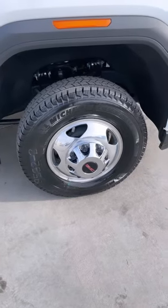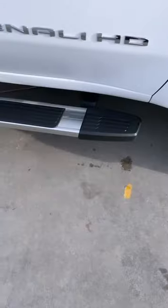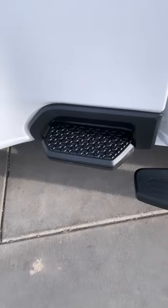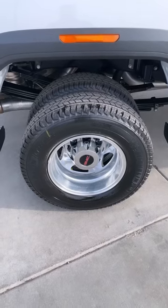Now, around the side here, we've got these chrome 17-inch wheels, as well as these fixed side steps. But there's also a step on the bedside. And it's always interesting to see two wheels next to each other.